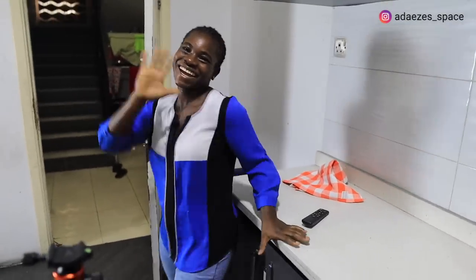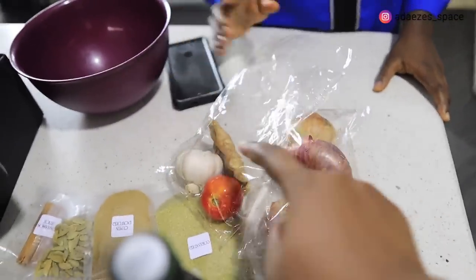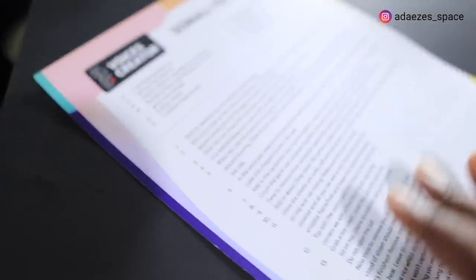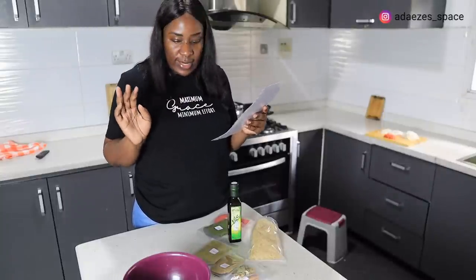See my assistant here. Say hi. Hi. So you see that I'll do the chopping, me I'll do the supervising. But we're not chopping much. I think it's just this. Just chop this. Yeah, and that. I think we grate this ginger. I don't know what they said. Okay, start by washing your rice until the water is clear.